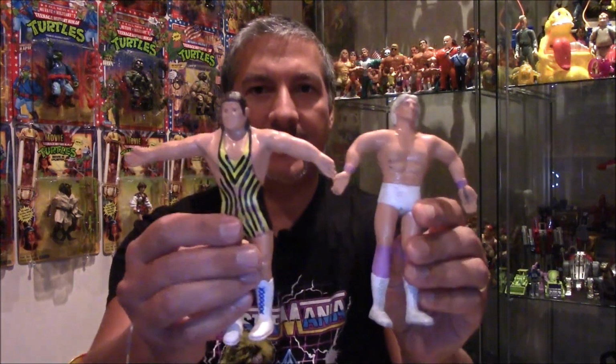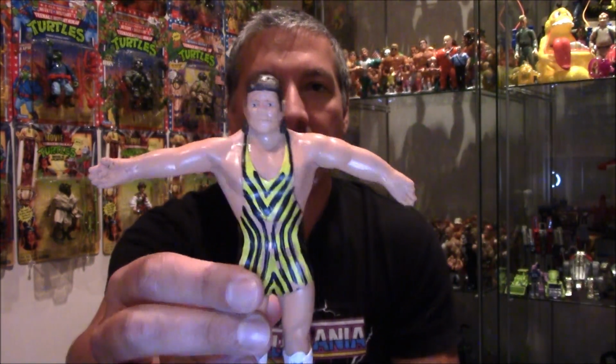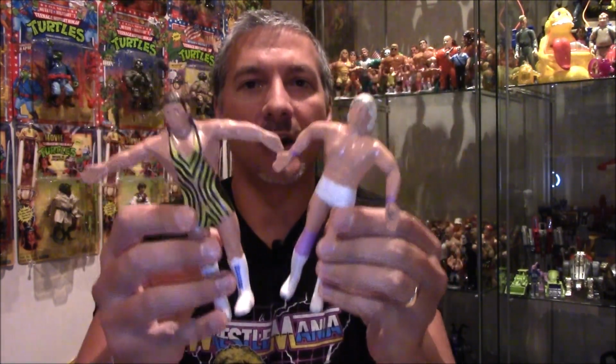I stopped in at Time Traveler Toys down in Winchester, Virginia, and picked up a couple items. I found these guys down there. These are the WCW Bend-Ems figures from 1990 by Just Toys. So this is the Ric Flair one and the Scott Steiner one. They've seen better days. Looks like a dog, or maybe even a child, chewed on them a little bit, but I didn't have these in my Bend-Ems collection, so even in this bad condition and for the price I got them for, I figured I'd take them home.